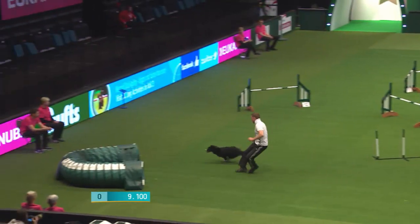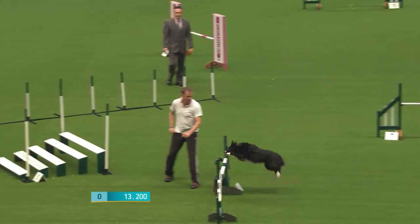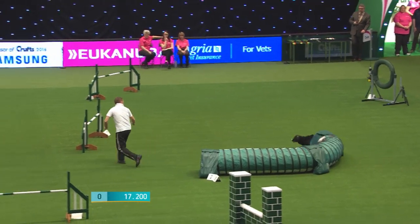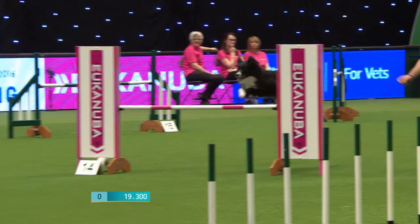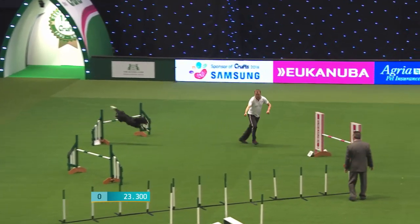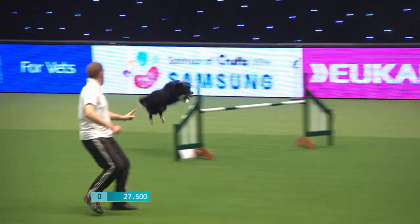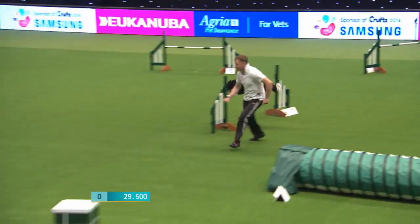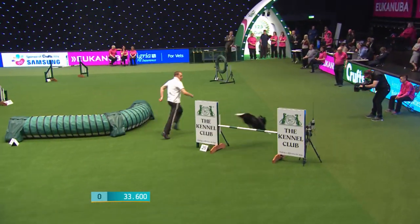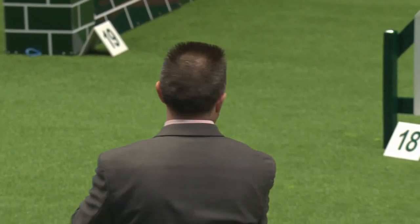Rehab through the weave nicely. And the tunnel for the first time. Through again. Over the Eukanuba for the first time. And this is looking good. It's looking very good. Through, over the wall, and to the last hurdle, 34.098.